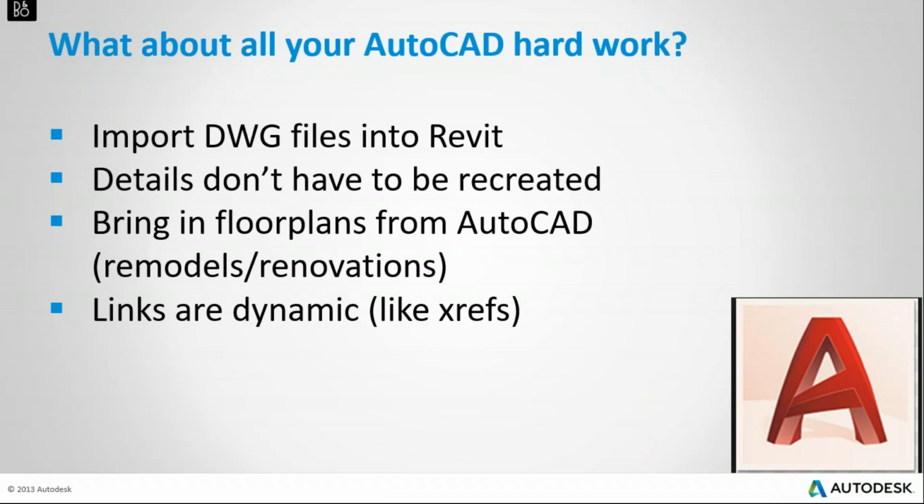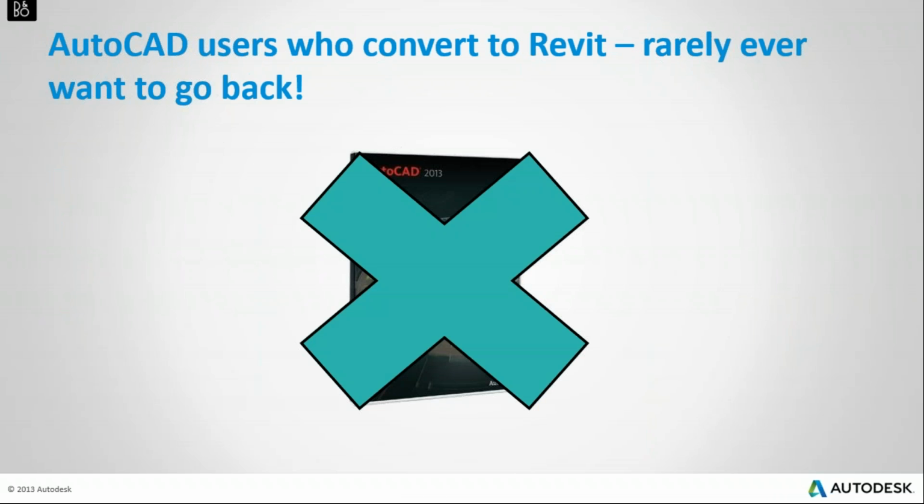And the links are dynamic, kind of like XREF. So if you do make a change to a detail or floor plan, it will update inside of Revit, which is nice. Something for you to think about. Eventually, you won't want to do that, but once again, it's kind of like the patch or the drip. It'll make you feel better. And I can't emphasize this enough.